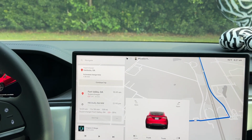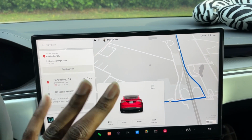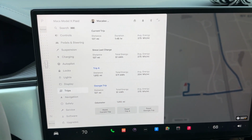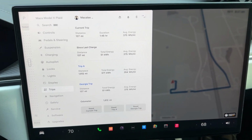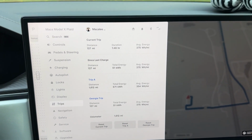Alrighty guys, so this is the second stop. I think I may have misspoke at the end of that video where I said there was only one more to go. There's 3 total charging stops. So we'll go here, take a look at the trip. This is that leg, 137 miles, 51 kilowatt hours, 375 watt hours per mile. So that's actually better than the first leg. And it was close to 2 hours, an hour and 48 minutes.